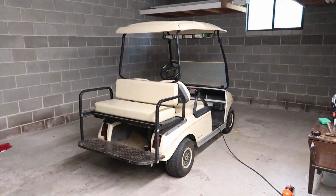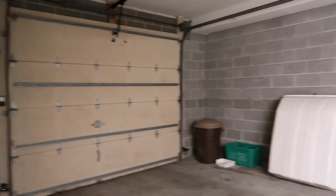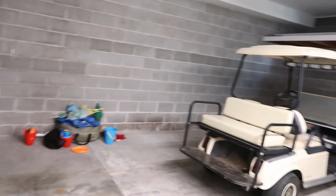There's a golf cart, which you'll probably see in other upcoming videos, but there's a golf cart that we've ridden a lot, and then we can pull our car in here, and I think there's some storage as well. So it's a nice size garage.